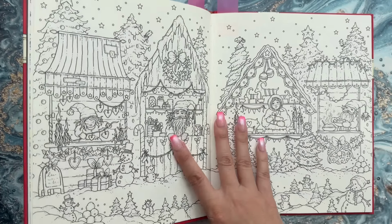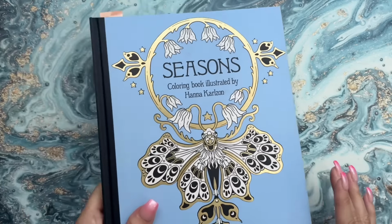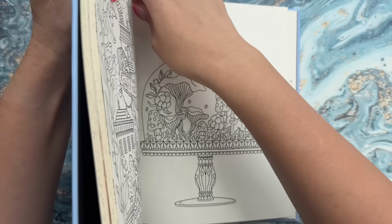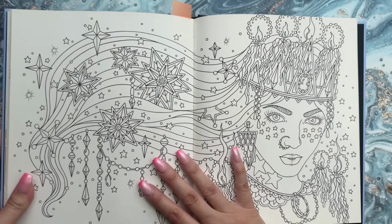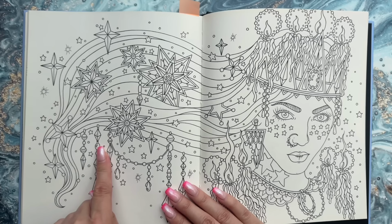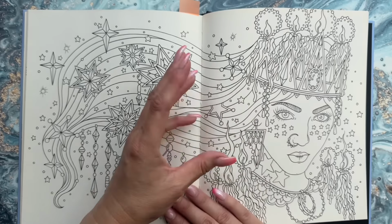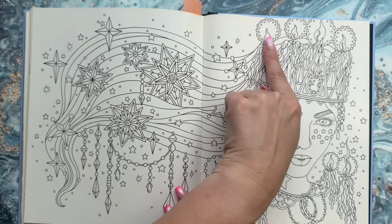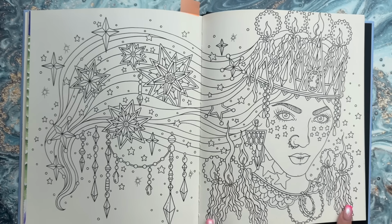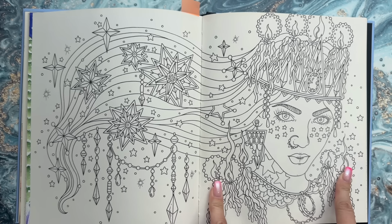Yeah. So that is God Jul by Hanna Karlzon, and the other Hanna book I pulled out is Seasons. Now the page I have chosen is a double page spread, and it is this one here. There's lots of snowflakes. We've got lots of stars as well on this page. I can see different shades of blues and some golden tones too. So for her hair, and the candles as well. So we've got lots of candlelight here. And then on what I imagine is her shoulders, we've got some more candles here. It's giving Elsa vibes.